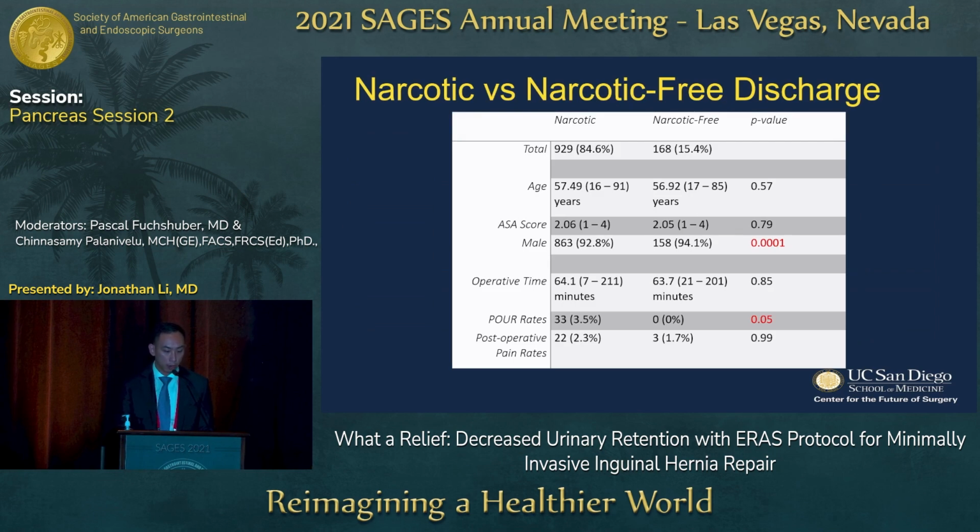Regarding that, one of our major components of the protocol is to try and discharge our patients without a narcotic script. In terms of these two groups, the main difference was that male patients were pretty predominant, with no difference in operative time. But in terms of the patients discharged without a narcotic script, there was no incidence of POR. And our rates of uncontrolled pain were also not significantly different between the two groups.